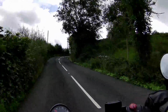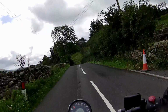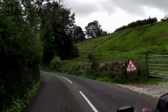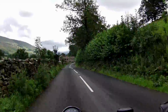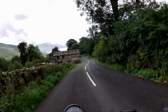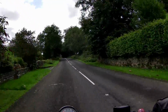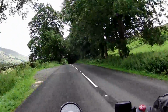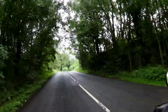Now, I've trimmed quite a bit out of this so that the overall video is just under 30 minutes. So I hope you can stick with it towards the end and see the views of Barbondale. Certainly a lovely run, certainly one of my favourites, and the whole ride was 80 miles, and having that break at Farfield made all the difference. Much more comfortable riding all day, all morning I should say. Arrived back home around about 2:30 in the afternoon.